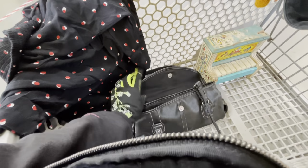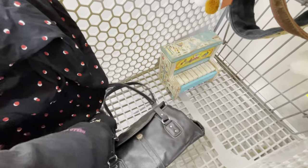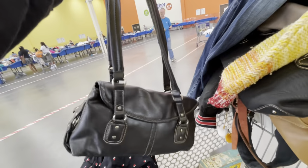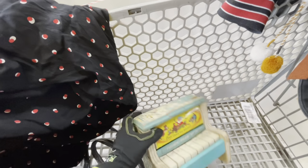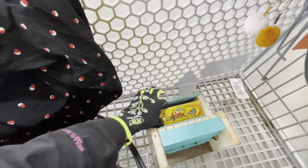Next is a Relic by Fossil top handle bag. Not bad. Okay, and last is this Fisher-Price vintage piano. I don't know what you do there, but it does work. It's pretty amazing. Oh, and this must turn to show you others. Oh, the muffin man. This old man. That's cool.